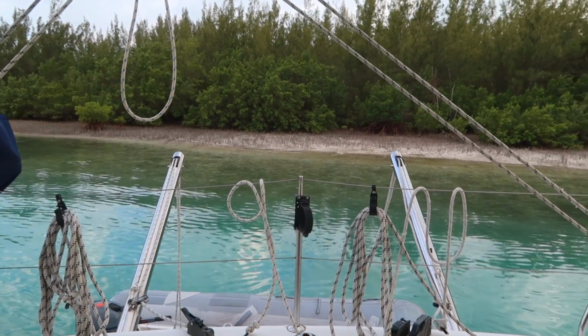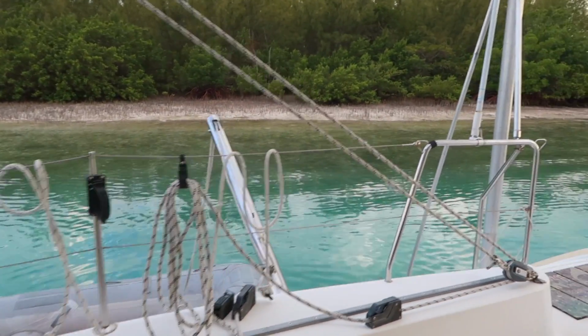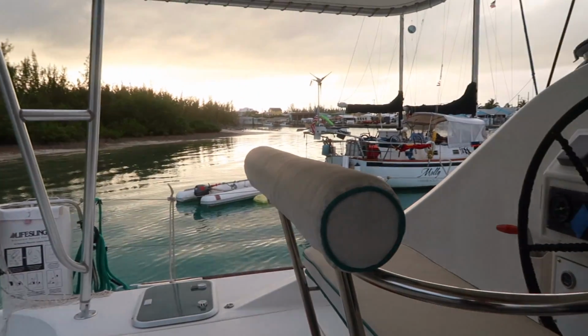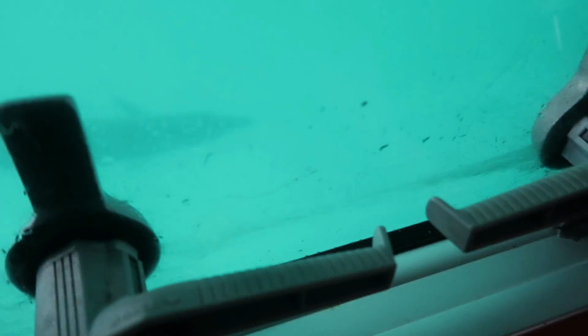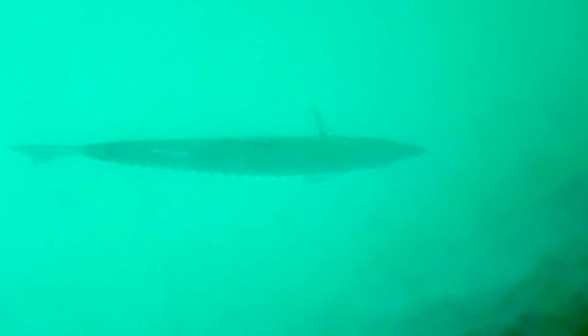This mooring is so close to land and so close to the other boats. This has got to be the smallest mooring ever. There's a barracuda outside, just hanging out under our escape hatch. At least I think that's a barracuda. He's not very friendly looking.